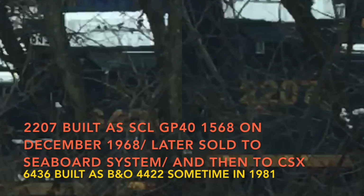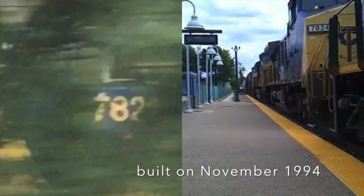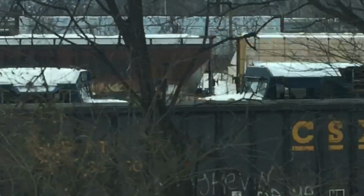Next in the line were 3 YN2 C40-8Ws, number 7778, 7848 and 7836. Following that with two AC44CWs number 21 and 109. Next on the list was a Road Slug number 2207 and a GP40-2 number 6436. Also with them would be two more Dash 8s, numbered 7824 and 7794.